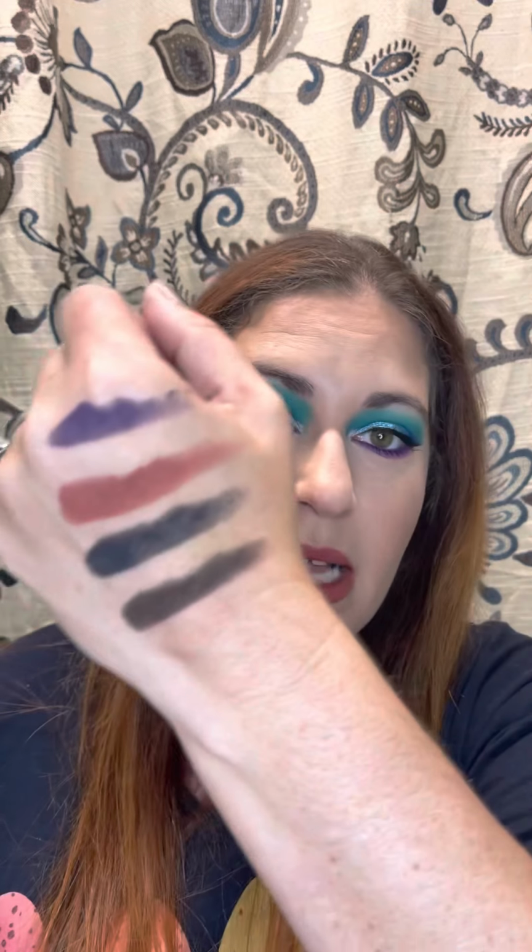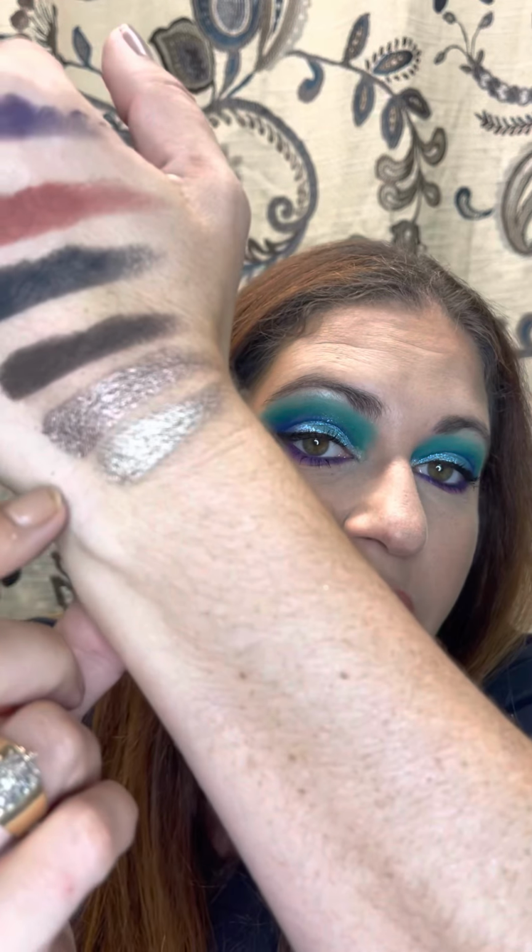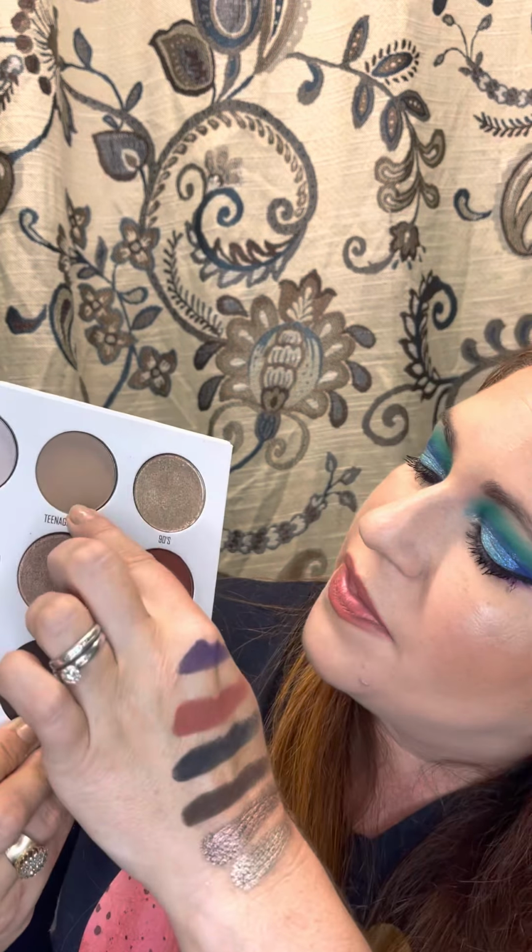Here's some swatches of the mattes. That was a terrible swatch of this purple right there on my knuckle. But everybody talks about their shimmers. And I have got to say, Gimme Glow's shimmers are some of the best shimmers I've ever tried in my entire life. And with this palette, I can get a grungy look. I can get a neutral look. I can get a sultry look if I paired this black eyeshadow right here with this, and then maybe do a halo eye with it. I love this palette. Like I said, it's not one of their best sellers and their most talked about, but I couldn't live without this palette right here.